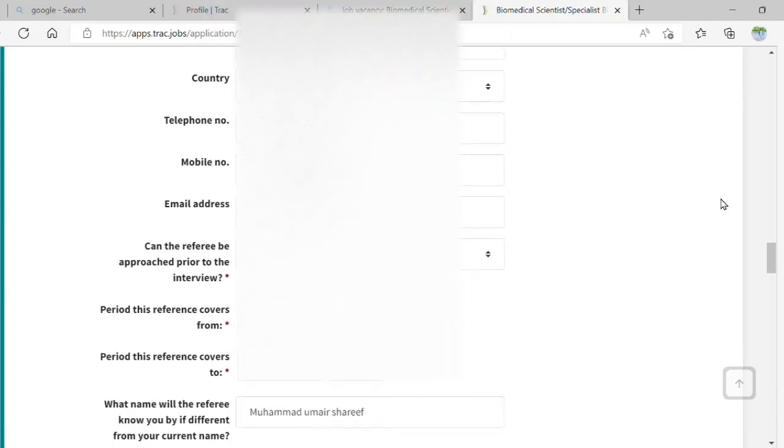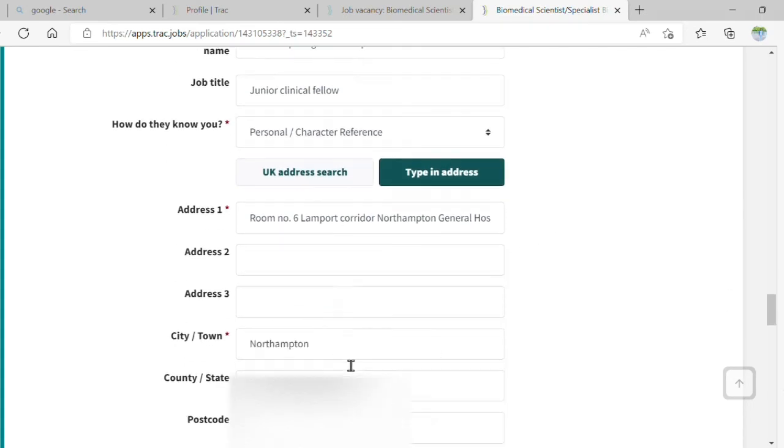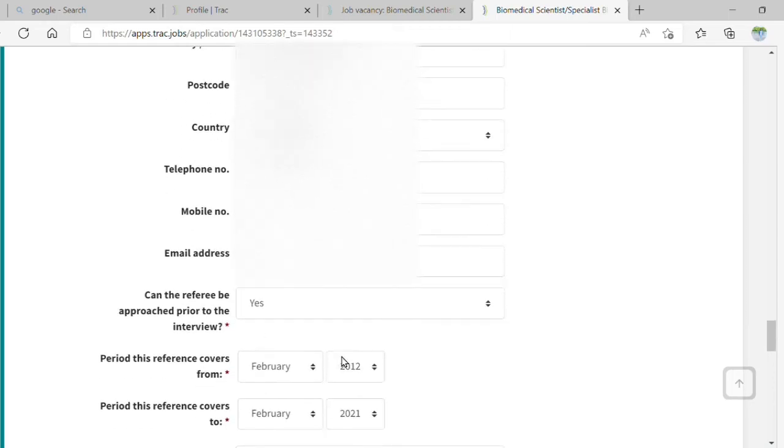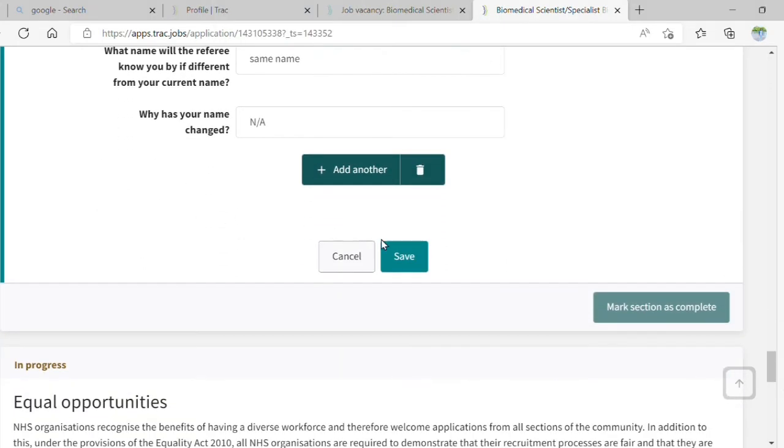And then go down, put their details, their organization, their job title, and how they know you. How do they know you? Is it your previous employer, line manager, course tutor, or a personal character, someone who knows you personally? So select it accordingly, and then mention their address as well, their email address, phone number, and the duration, the period they have known you, and then press save.